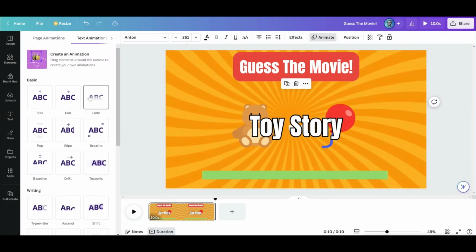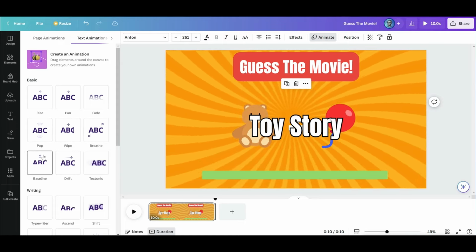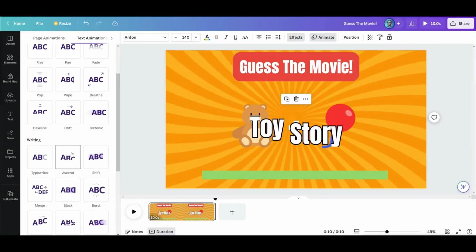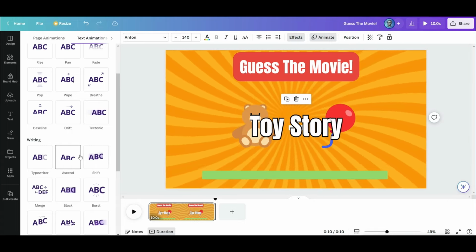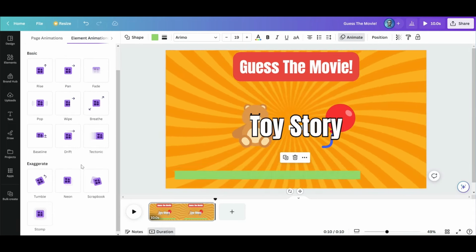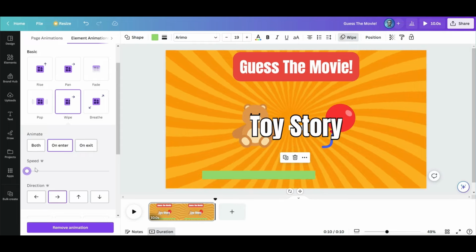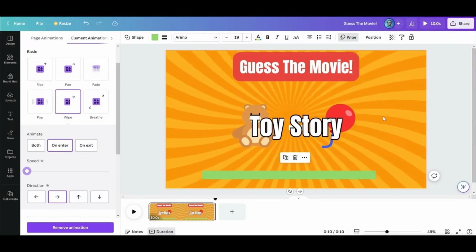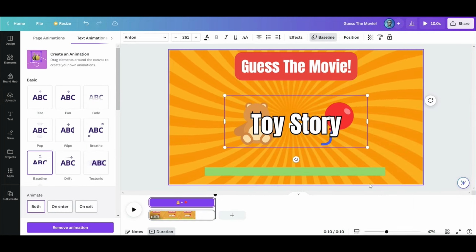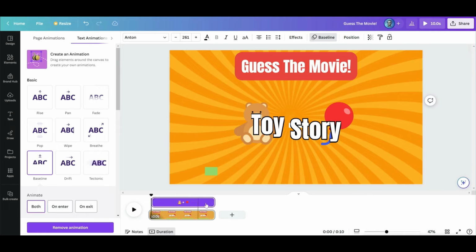This is me deciding which animation is the best. Click on both. And for the timer, it is important to choose the wipe animation and to lower the speed to the minimum. Now it is time to start adjusting the timings. Just release the answer in the last seconds and keep the title.